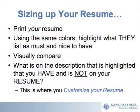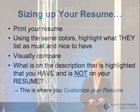And now we're going to size up your resume. So what do you do? Well, you're going to print out your resume because you're choosing which one's going to be the best of maybe your 3 or 4 resumes that you have in your arsenal. Choose the resume that's going to be the best fit, print it out, put it right smack next to the other resume, and start highlighting with your 1 color of the must-haves, whatever you have on your resume. Do the same for what's desired.